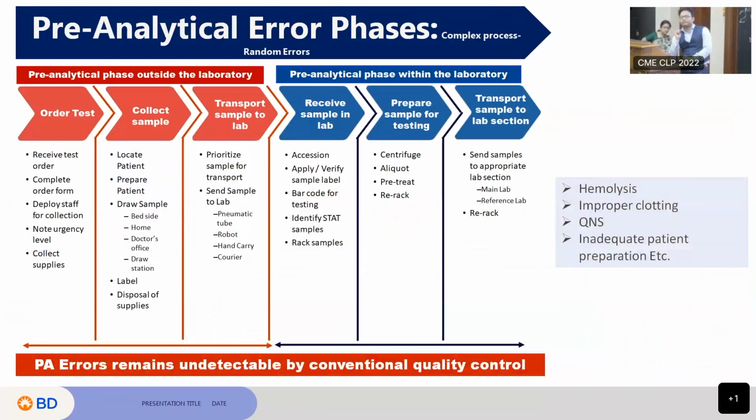So pre-analytical phases are actually divided into two parts. One is inside the laboratory, one is outside the laboratory. So when we talk about the outside laboratory, it starts from ordering the test. So a person comes, he wants to do a test.